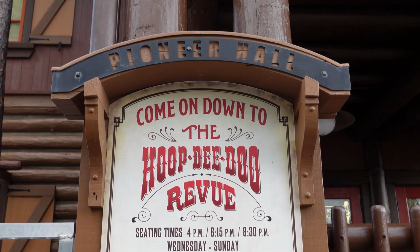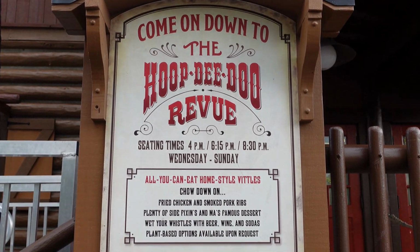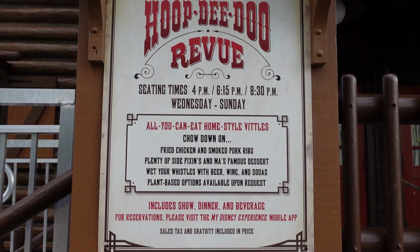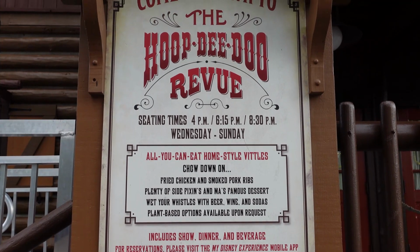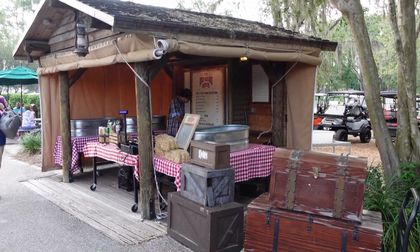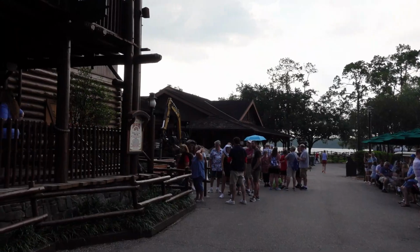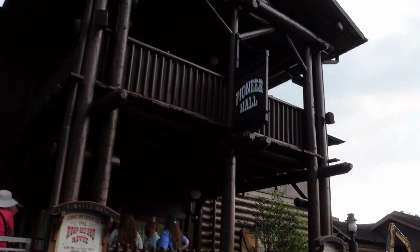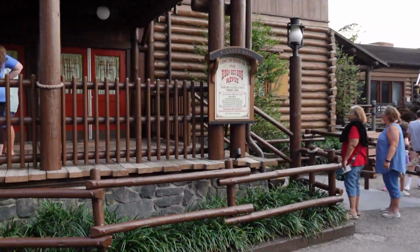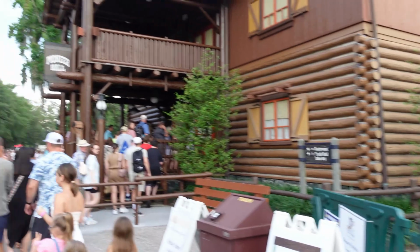All right, we've made it on down to Pioneer Hall for the Hoop-Dee-Doo musical review. We're going to go a little more in depth tomorrow in regards to this area near Pioneer Hall, because we're going to go have some quick service here. But I'm really excited for the atmosphere and entertainment. They do have a drink area where you can wet your whistle over here. It's unfortunately starting to rain here, but this time we're actually going to be on the second level. Last time we were on the first level, maybe the right-hand side, but I'm probably going to put the camera away now. We'll miss a little bit of the opening. Trails End is closed while we're staying here.